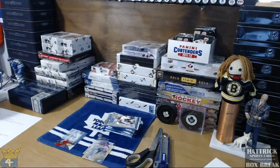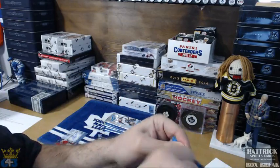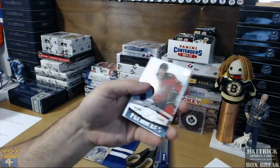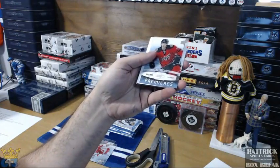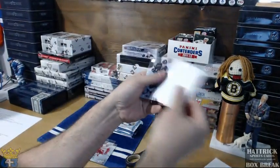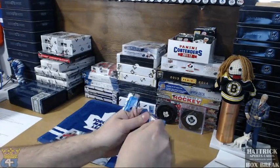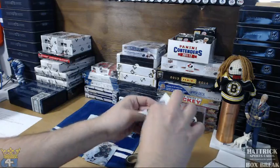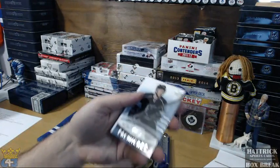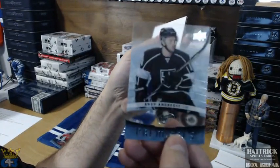And the base. Yeah, good start. Zetterberg base, going to the Flames and Jack. We have a Corban Knight Ice Premieres at $9.99. Yeah. Angled that pack. There we go. Have an Andy Andreoff Ice Premieres at $9.99 for the Kings.